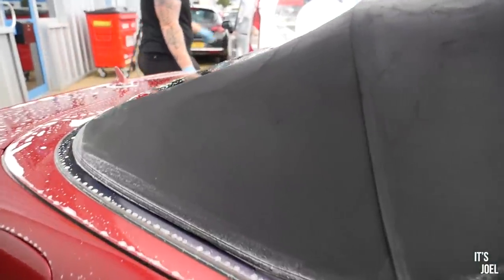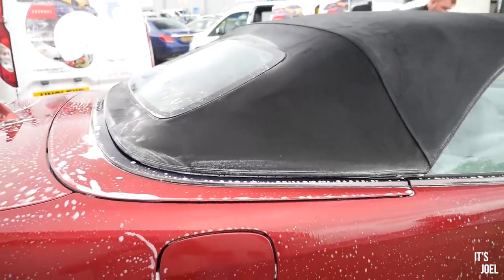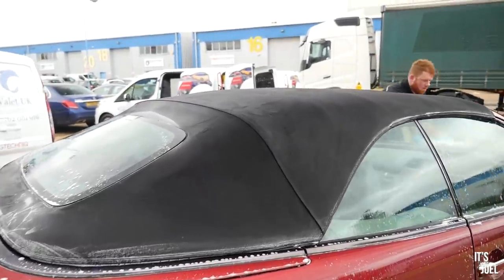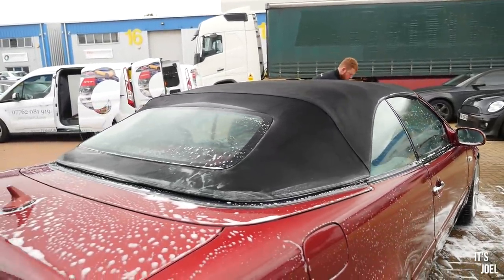And guys, look at the crazy difference on the roof now. This was all green, as you saw earlier on in the video. And actually, from my perspective, it looks like it's just had a new roof. It's come up so nicely.